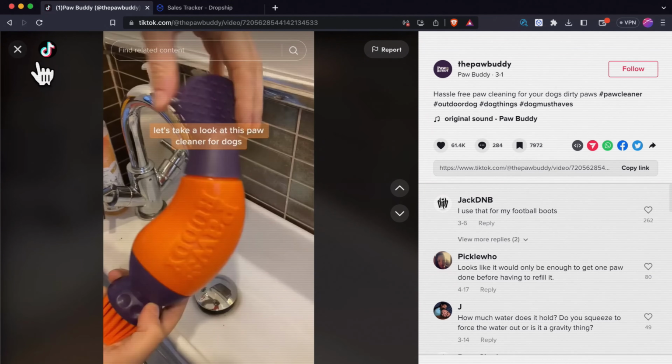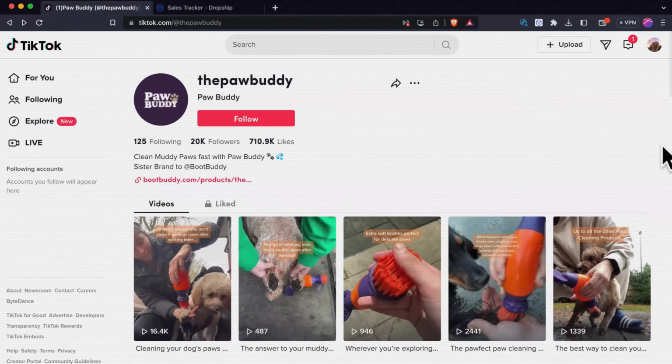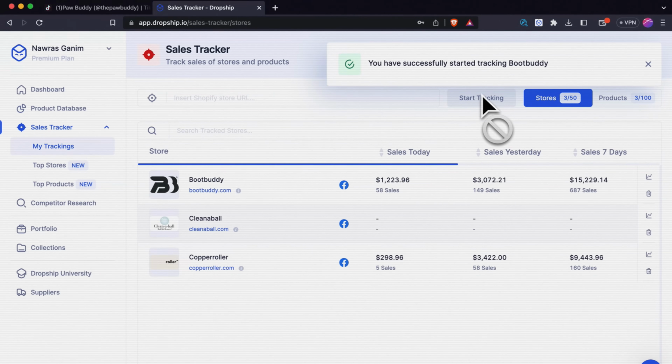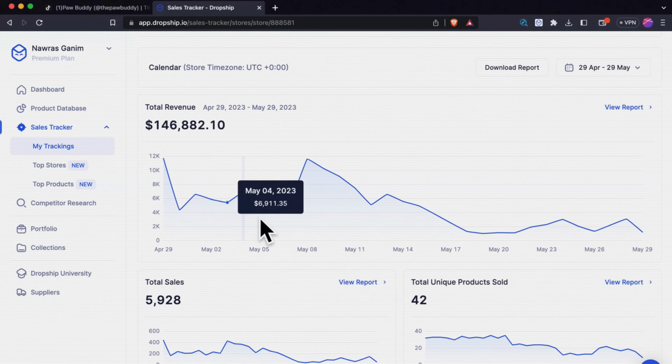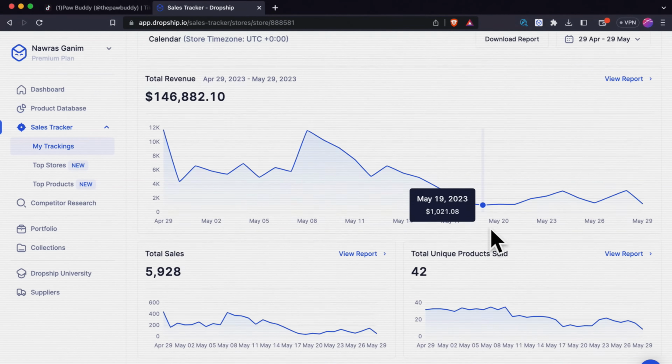Now, as you can see, they're posting tons of videos of their product every single day, and they're getting a lot of views. Keep in mind that all of this is for free, and if I put their store link in Sales Tracker, they're clearly getting sales. So these guys are just leveraging social media to their advantage by creating a bunch of entertaining content, and in return, have their store seen by hundreds of thousands of people. And if someone out of all these viewers likes the product, they would consider buying it. So for the product that you will pursue, you can also do this.